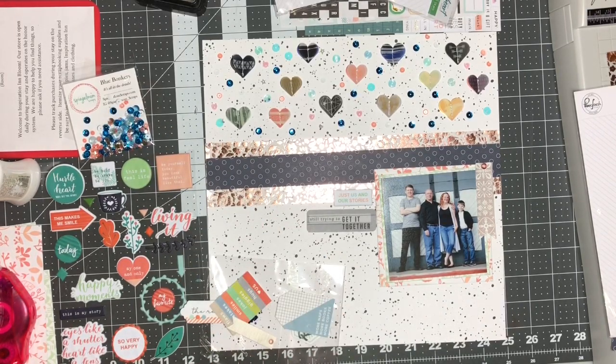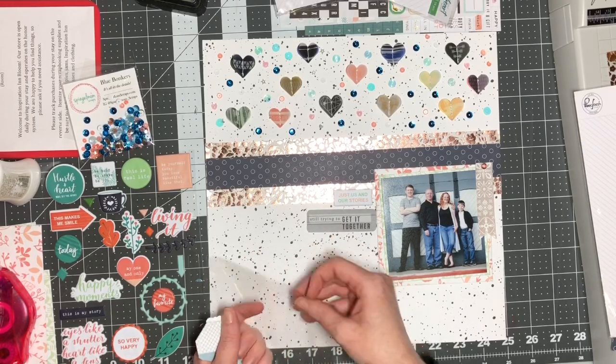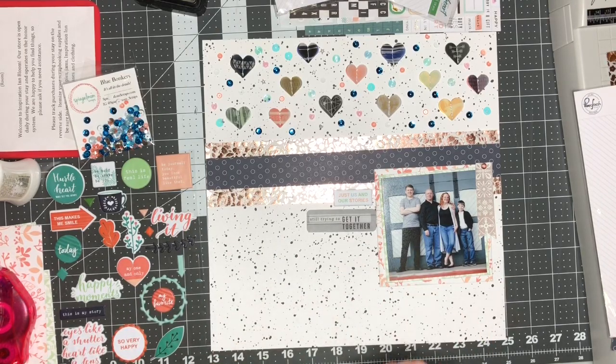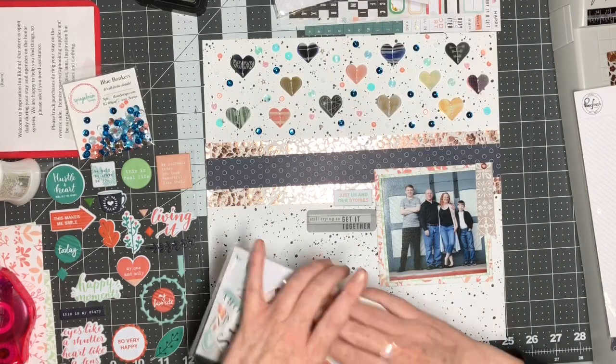And this layout, I hadn't really gotten a chance to use this kit. I think I made maybe a layout or 2 with it. Really, I did not get into this. I didn't get to use this kit a ton. Just got busy and had other things I had to use.